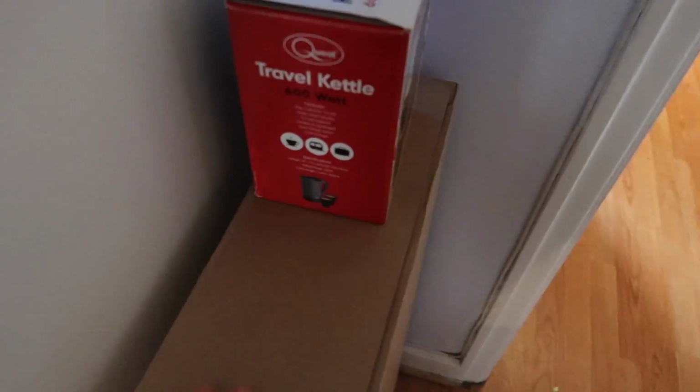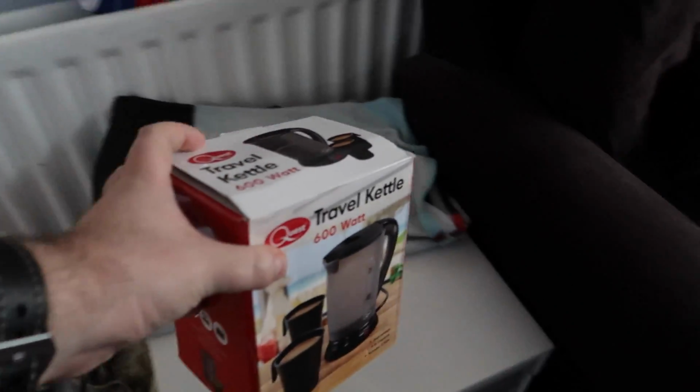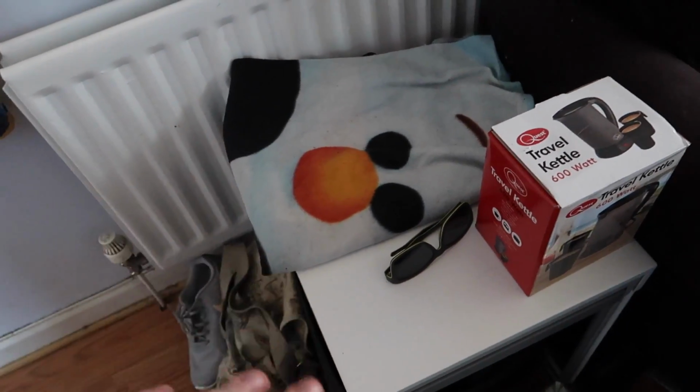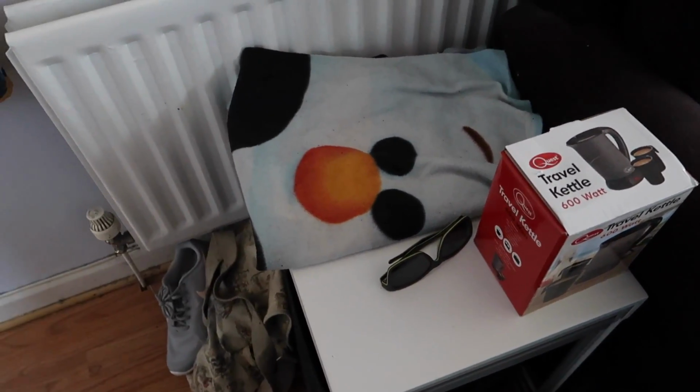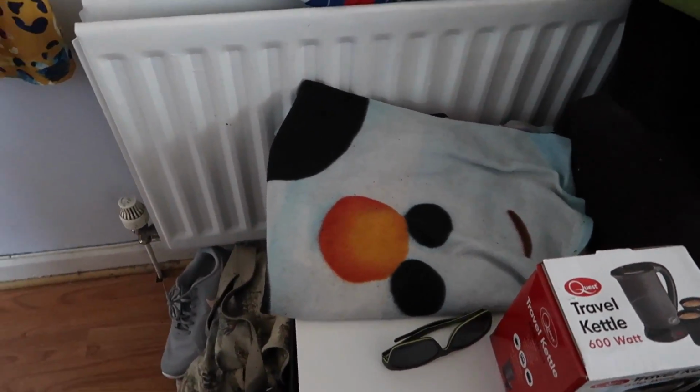Right, dinner had, and now I'm going to build this. I'm not going to build a travel kettle, so we'll move that. I tried to make it more comfortable for him, because obviously I've mentioned we put this fantastic new table in place for him so he can sit next to the radiator and keep warm. He's not been on it yet.